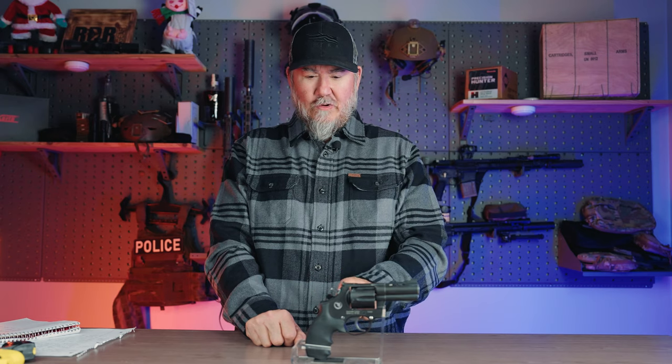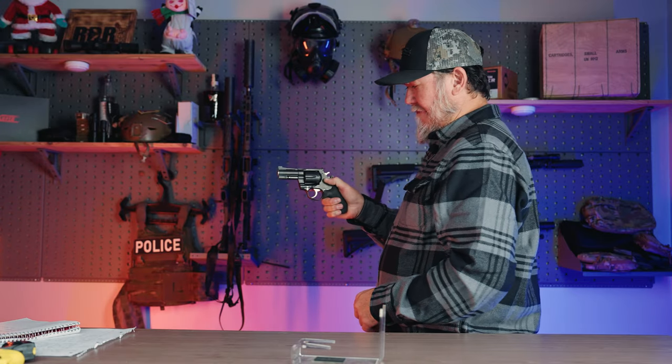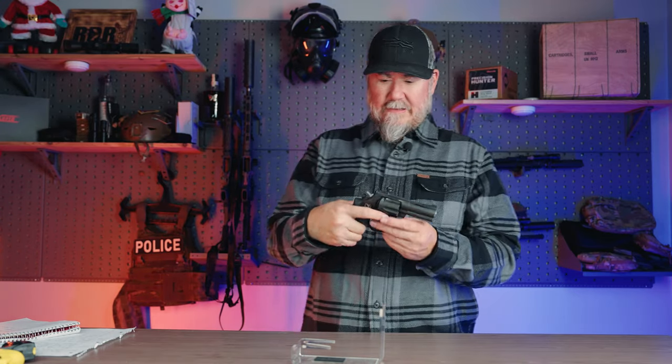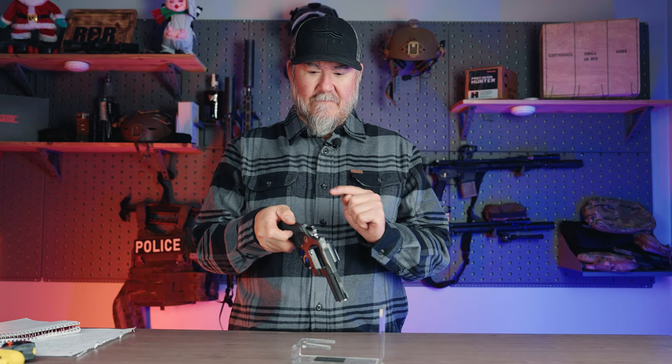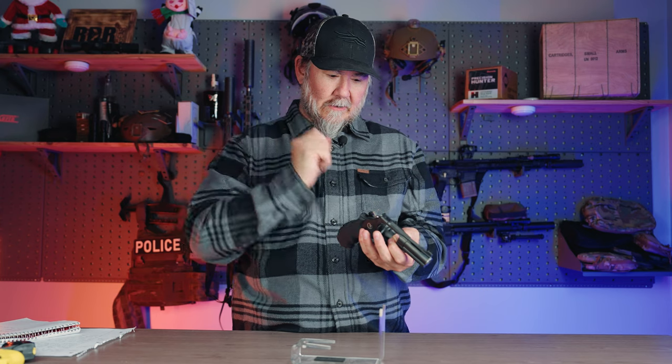The cylinder release is unique because it is not where it is traditionally on every revolver. The Korth's is here, right next to the hammer. It is a very unique way to get this gun unloaded because as you're shooting this gun, pop the cylinder, speed load, back on the gun, and you're good to go. So as you're shooting, it's super fast between thumb and index, switch hands, speed loader, load the gun, back on, and you're good to go.